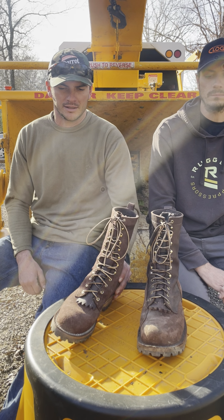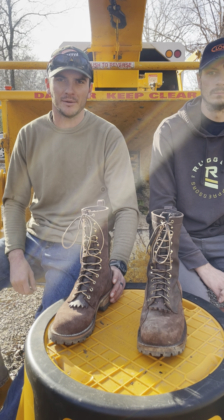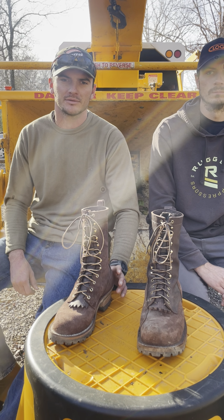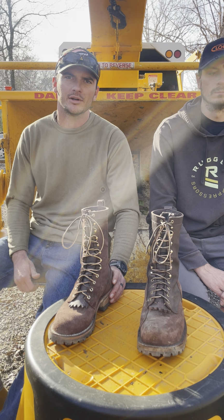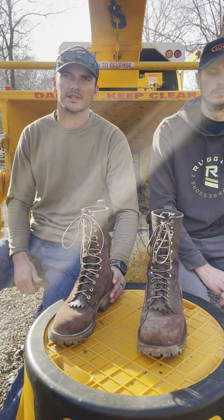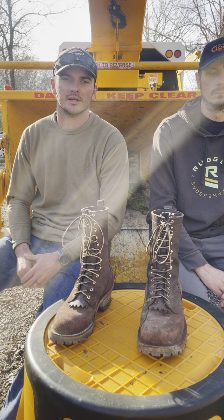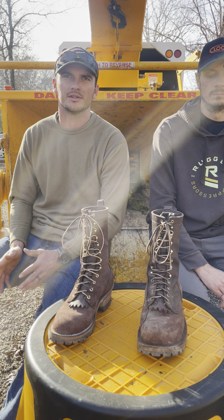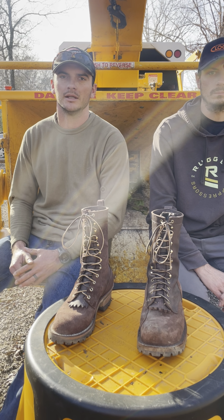And the last thing is the pricing. So they're both handmade leather boots out of Spokane, Washington. They're expensive. You're looking at over $500, close to 600 bucks, maybe over 600 bucks. But if you're used to cheap boots and you spend this money on some nice boots, you're not going to regret it.